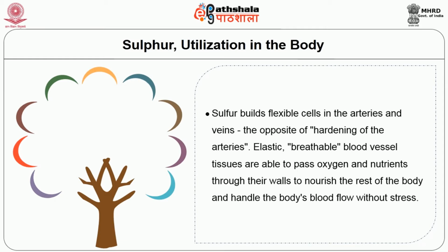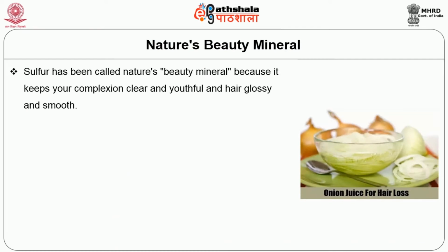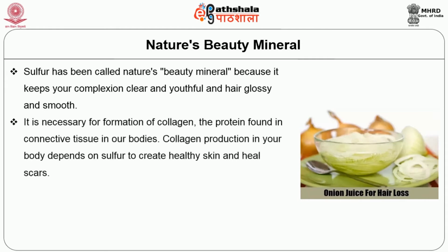Elastic, breathable blood vessel tissues are able to pass oxygen and nutrients through their walls to nourish the rest of the body and handle the body's blood flow without stress. Sulphur has been called nature's beauty mineral because it keeps your complexion clear and youthful and hair glossy and smooth. It is necessary for formation of collagen, the protein found in connective tissue in our bodies.